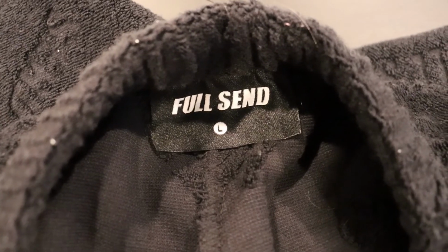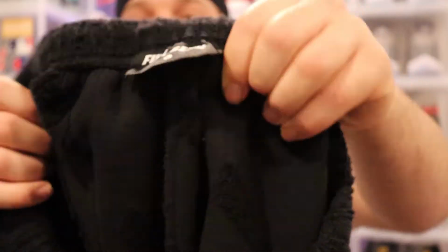In terms of details, you even got Fullsend in large on a tag right here, which is clear cut there. On the inside, there are drawstrings as well. And I like how they did it on the inside, so you don't have to... I sometimes hate drawstrings just hanging out. It really pisses me off sometimes. Like with Fear of God, it's a little different because that's the intention. But I don't know, sometimes it just pisses me off.